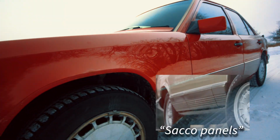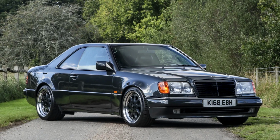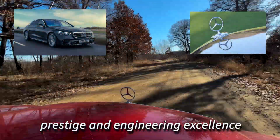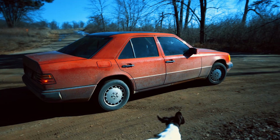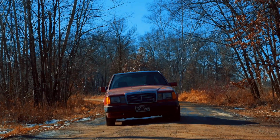The two-tone cladding and subtle wheel arches gave the car a sense of refinement and practicality, protecting the bodywork from debris while adding to its timeless style. Then there's the iconic hood star, a symbol of prestige and engineering excellence that has become synonymous with the Mercedes-Benz brand. Even small details, like the asymmetrical side mirrors, were deliberate. By making the passenger side mirror smaller, Mercedes reduced drag without sacrificing functionality.